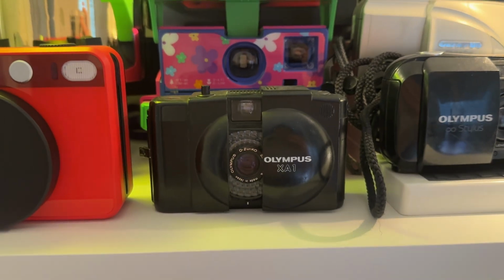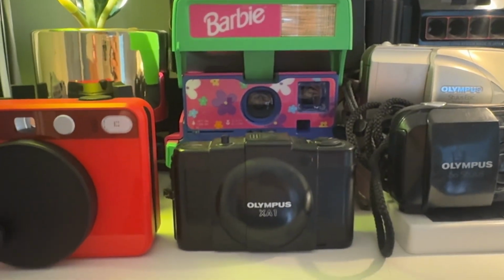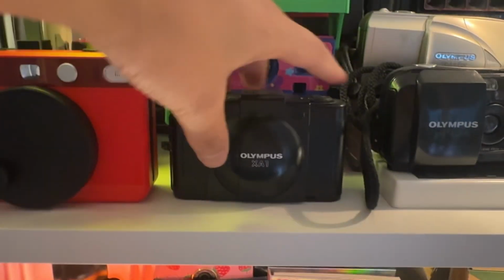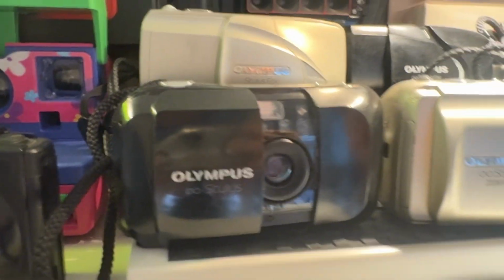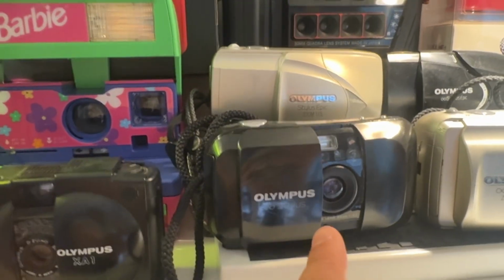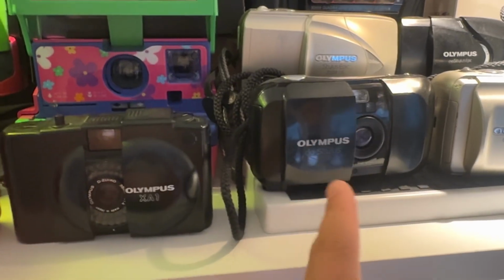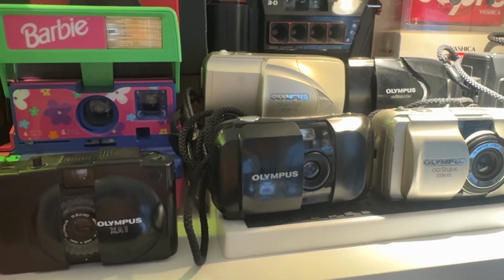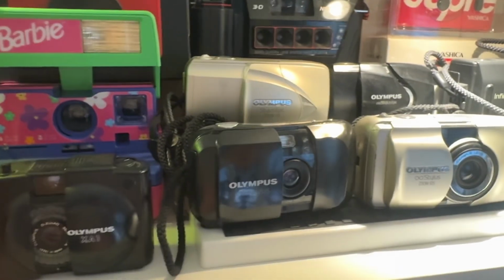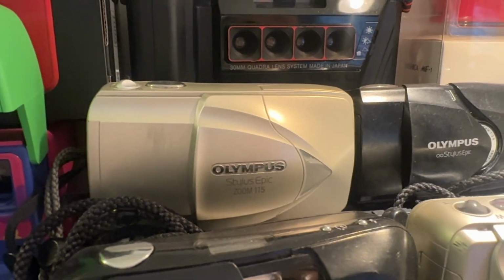Okay, so then we have here my Olympus XA1 without the flash bar. This actually comes as a couple. It comes with a flash bar and the camera, but I don't have the flash bar, so I only have the camera. And then most of my Olympus Infinity Stylus, I have made a video on one of these cameras. I believe it was this camera that I made a video on, or was that one? They're both, yeah, I think it was this camera, the Olympus Infinity Stylus. In other countries it's known as the Olympus MJU or Muju. I don't know how to say it, so anybody who knows should tell me how they say it. And then we have the Olympus Stylus Epic.